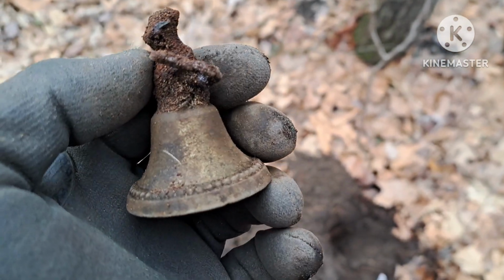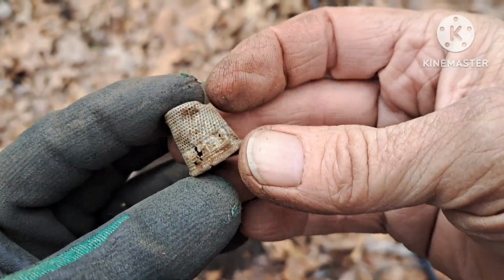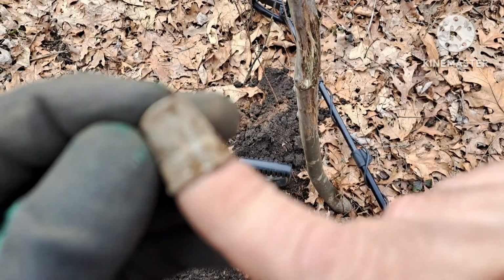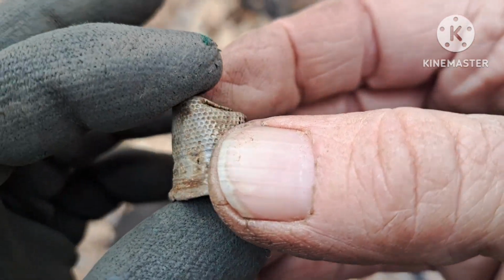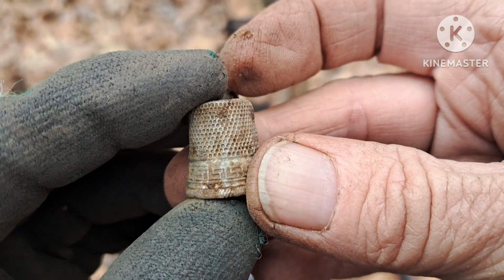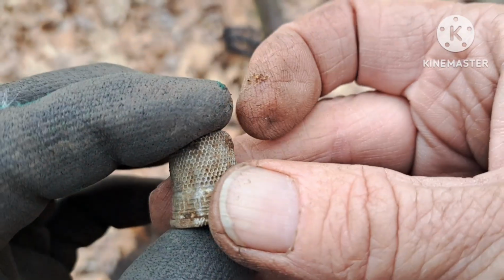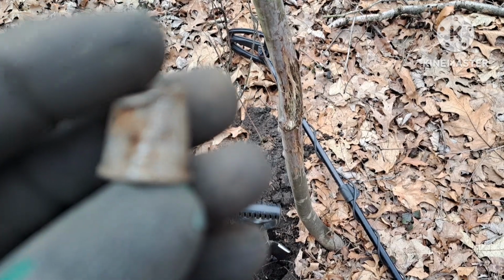All right, gonna look a little more and I'm heading out of here. Well, lately it's been a thimble a day. This one doesn't have any advertisement on it. Just has a pattern around the base of it, aluminum. Man, it's like I find one of these every time I come out now. I don't even know how many of them I got at home now. It's probably pushing 20 of them, along with four silver ones. That is just crazy. I can't believe how many of these I'm finding.